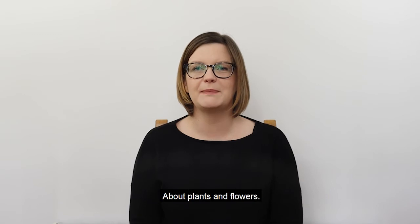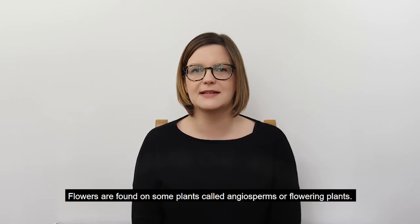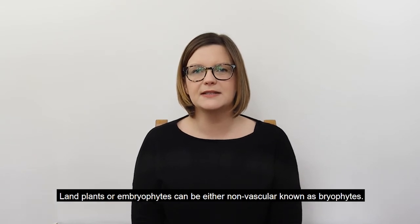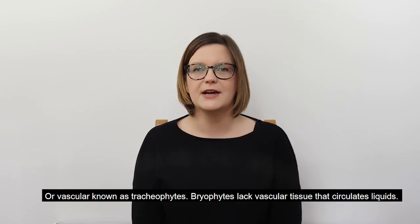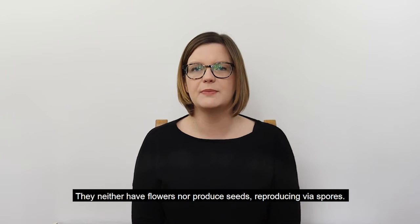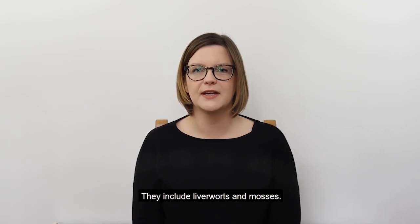2. About plants and flowers. Flowers are found on some plants called angiosperms or flowering plants. Land plants are separated in many groups depending on their structure and type of reproduction. Land plants or embryophytes can be either non-vascular, known as bryophytes, or vascular, known as tracheophytes. Bryophytes lack vascular tissue that circulates liquids. They neither have flowers nor produce seeds, reproducing via spores. They include liverworts and mosses.